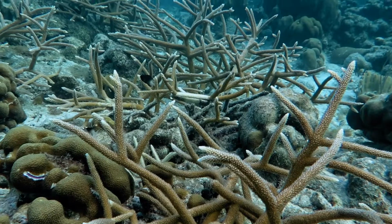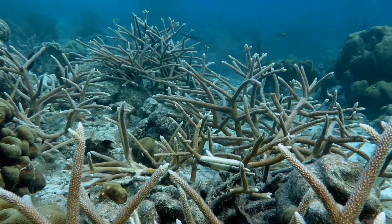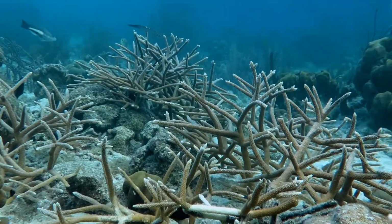What we found is that, yes, every time you deploy a submerged structure, obviously because of its complexity, it will mitigate the impacts of wave energy. But when you add corals on top of that, because of the friction that living corals add to these submerged breakwaters, you're getting an extra 10 to 15% reduction in wave height and wave energy.